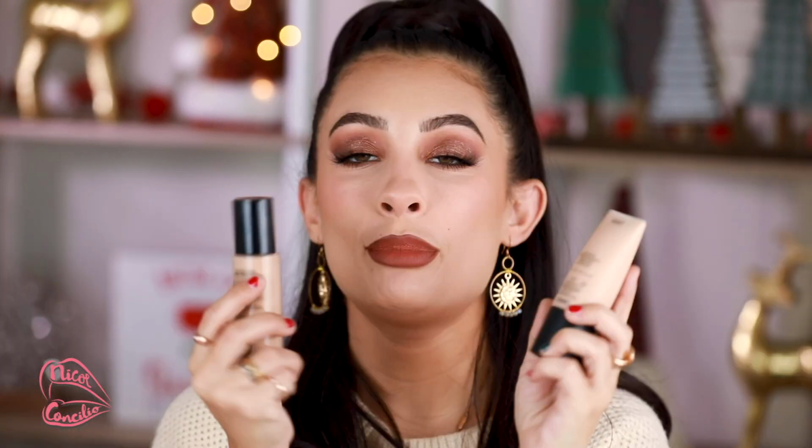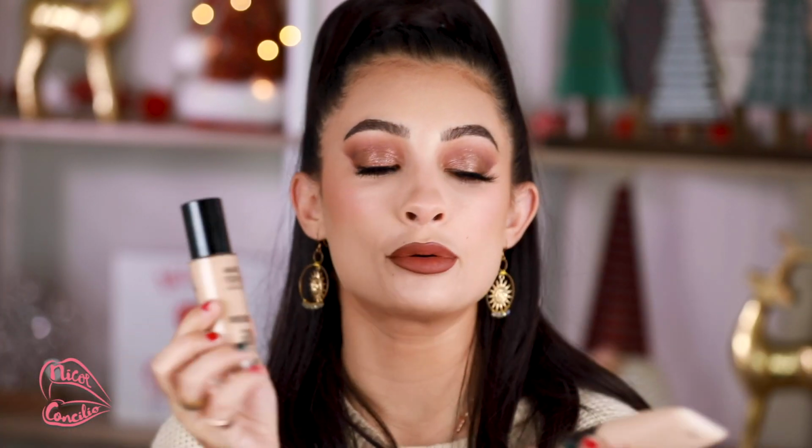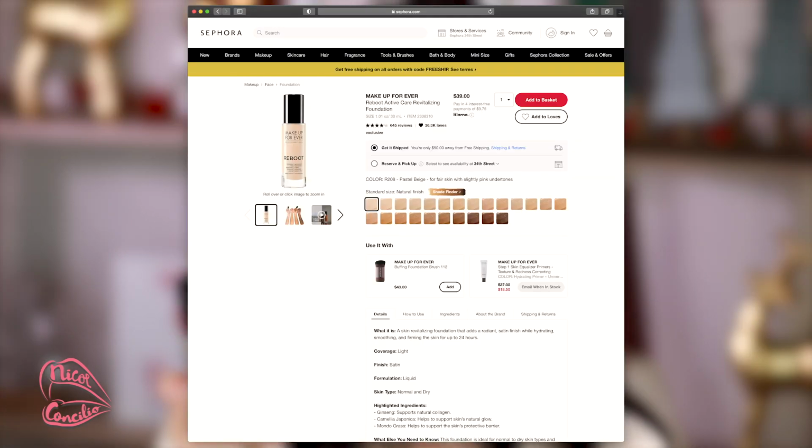I feel like there wasn't a lot of foundations that came out this year, which I guess is probably a good thing because we're all wearing masks in a pandemic and it's kind of hard to wear foundation underneath your mask. But I still wanted to throw foundation on there because a lot of us don't actually leave the house. Hi. I never leave. But the 2 that I have been vibing with the most and that I would recommend the most is the Makeup Forever Reboot.